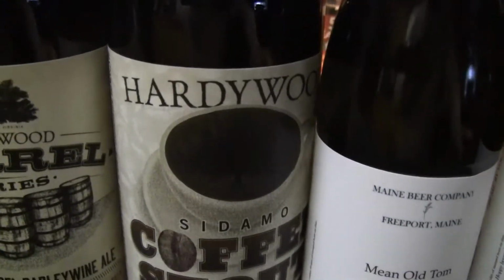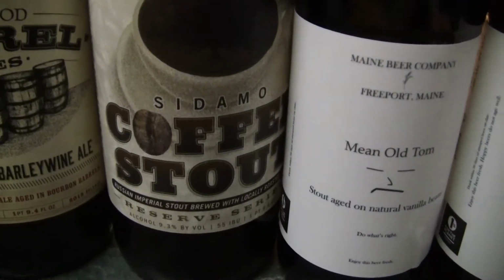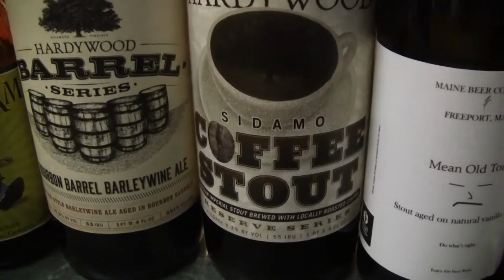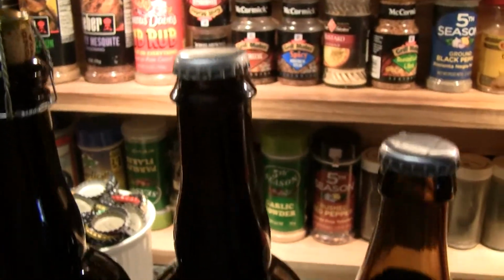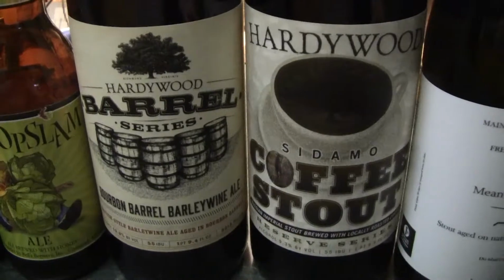And here's Hardywood's Sidamo Coffee Stout. And these are in the great big bottles. One of them's corked and caged and the other one's capped, but they're the great big bottles.